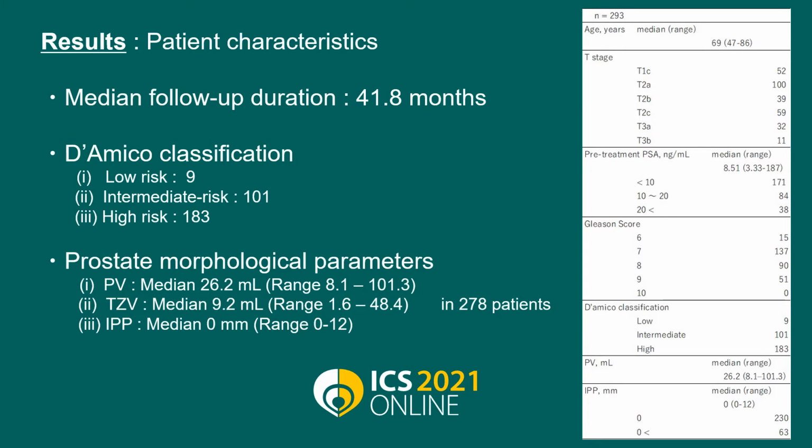Patient characteristics are summarized in the table. The median age was 69, and the median follow-up duration was 42 months. D'Amico classification and prostate morphological parameters are shown on the slide. There were 63 patients with an IPP greater than 0, which was 21.5% of all patients.